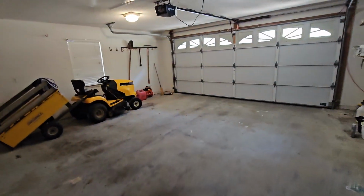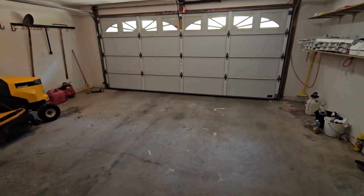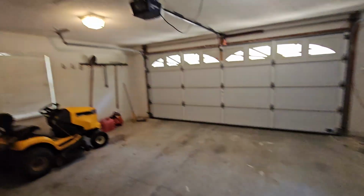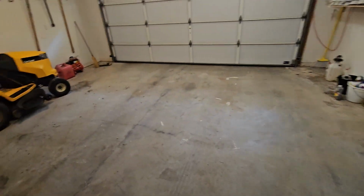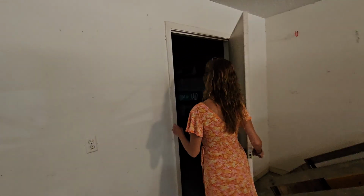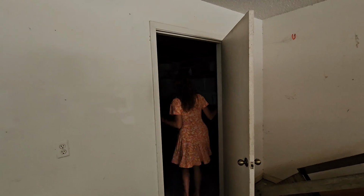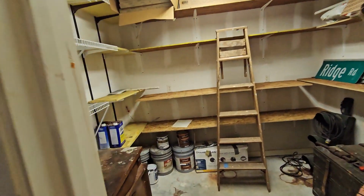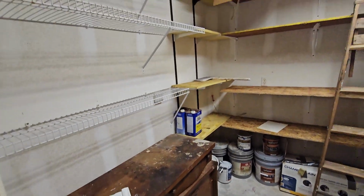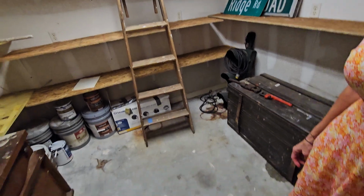Now, this garage is 20 feet, 2 inches wide. So you've got a full 2 parking places here. You've got storage above. Like I said, we've got storage under the home, we've got storage above the garage. And then we've got, guys, an air-conditioned workshop. Can you believe it? I'm telling you what, look at that. So you've got plenty of room to work in here in the AC. All right, here we go.